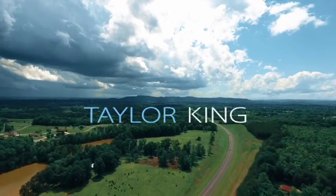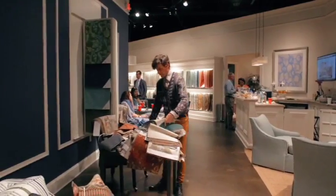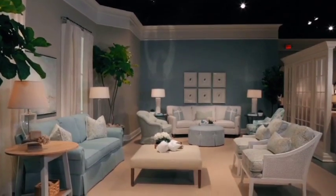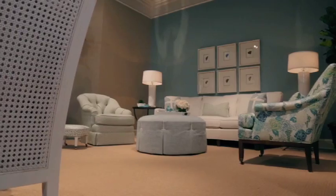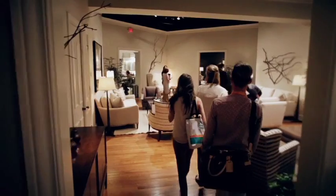We introduced approximately 100 fabrics every market. We get our inspirations from everywhere. You know, people always ask you what's the upcoming trend, or what are you looking at, or what's this? And honestly, we're looking at everything. We don't go into a market introduction saying we're doing this. We're looking at everything, and then we'll be inspired by what we see.